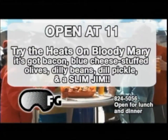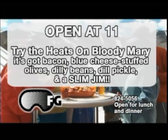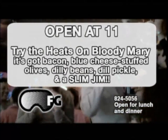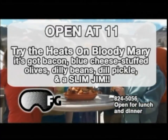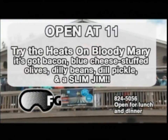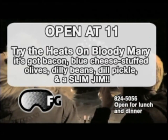Open at 11 a.m. We've got the Foggy Goggle here at the Southridge Base Lodge. We suggest that you try the Heats on Bloody Mary and all their other delicious cocktails on their menu. They've got some great stuff to try out this year, including the Snowball, I believe, is my new favorite. You have to like creamy drinks, but it's very, very good, and it's not as heavy as you'd think it would be. So I highly suggest you check out the Foggy Goggle this morning. Open at 11 a.m.